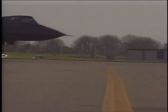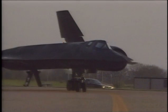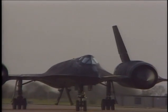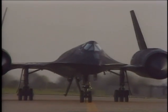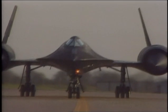But despite the success of the SR-71s over Libya, its days were numbered. At the end of the 1980s, it was decided that the cost of operating the SR-71 was no longer sustainable. The Blackbird program was terminated. From now on, all American surveillance would be carried out by satellites. The reason that was given was that it was too expensive.